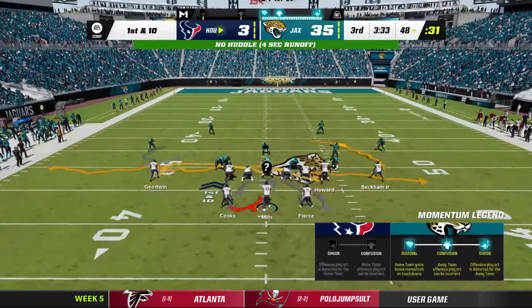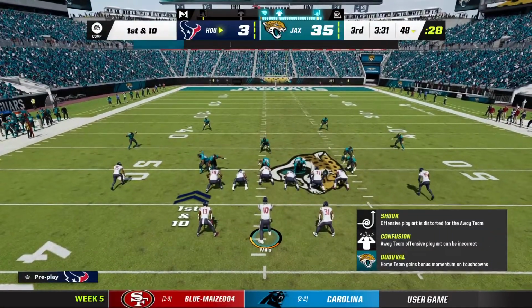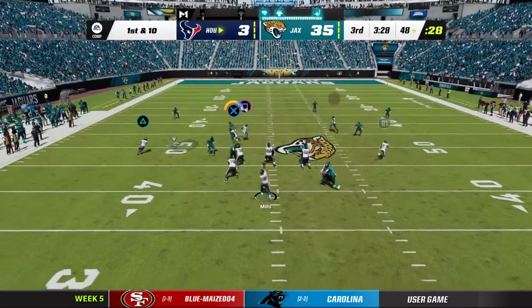From a defensive perspective, what's that moment like when you realize the ball is loose? It is a moment where all concentration goes.